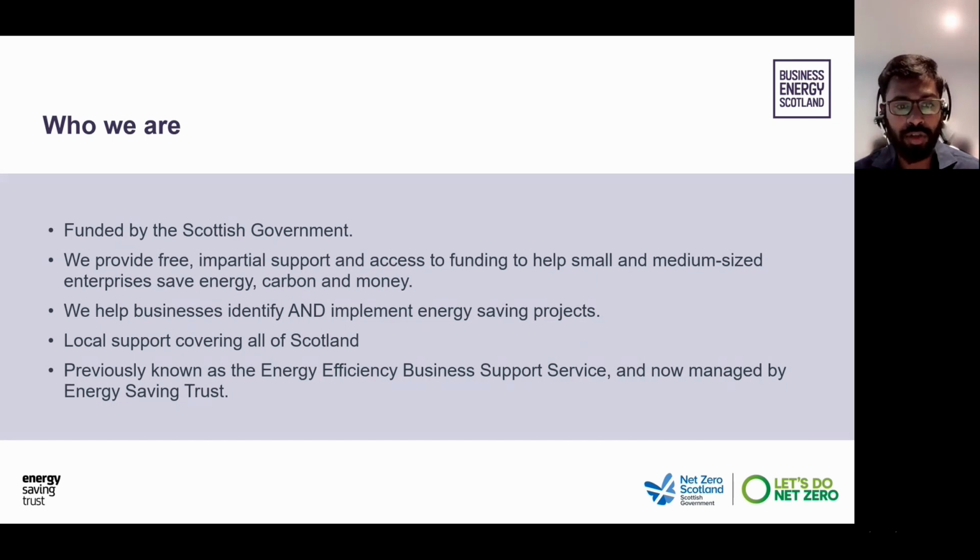We provide a wide range of free support to help businesses identify energy and carbon saving opportunities, such as online guides and tools, skills development training, telephone consultations, on site assessments. We also provide free support to help businesses take the actions that are needed to implement energy and carbon saving opportunities. For example, help applying for the SME loan scheme, guidance on finding and selecting suitable installers or suppliers, support to get senior management buy-in for energy saving investments.